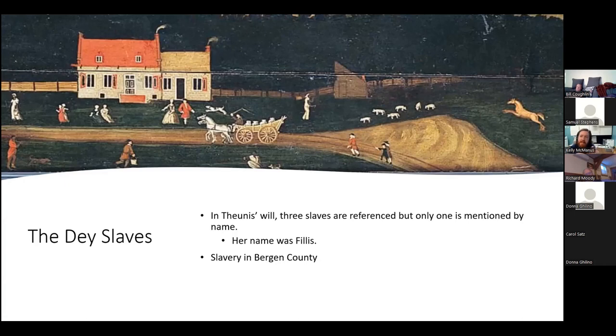Most families in this area, specifically within a couple miles' radius of the Dey family, would have had probably one slave that tended to the household. We know the Totowa house that I mentioned before, the Van Houten house, had one slave that tended to the household. So it would have been a common sight here. It would have been commonly seen by soldiers.